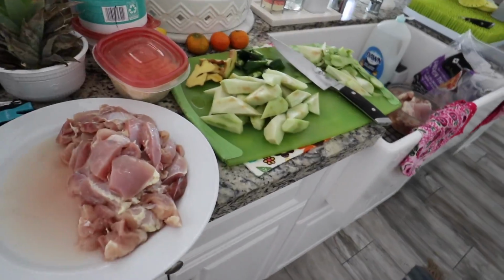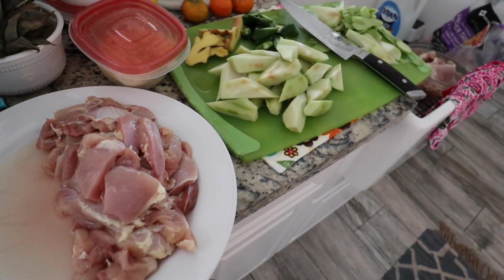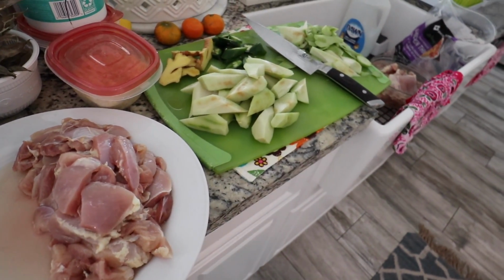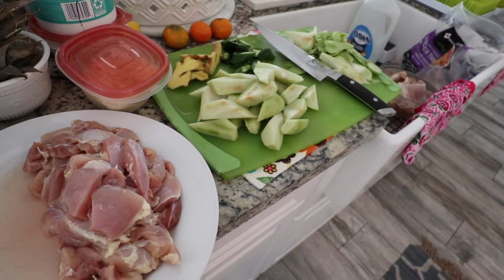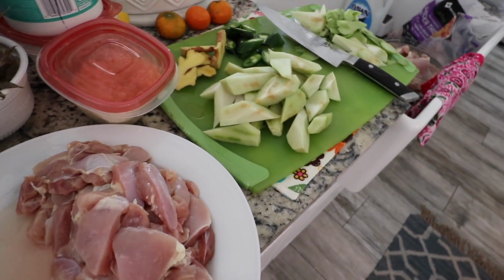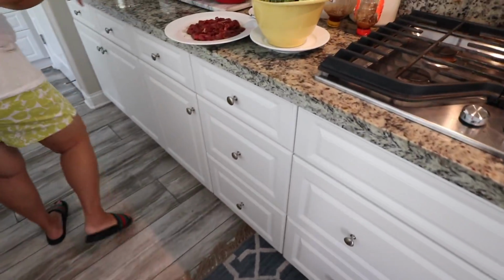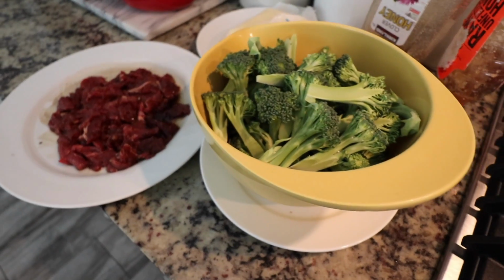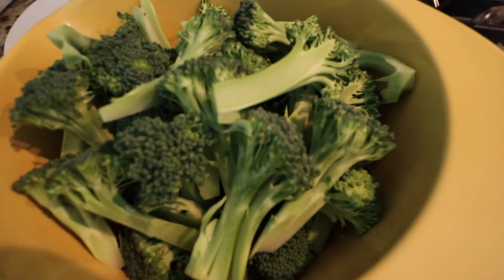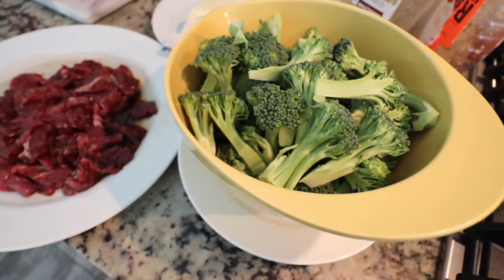Whoa! Alright, let me show you what Mom's making. She's cutting up stuff to make... Wait, what is it again, Mom? Chicken with coconut milk. And then she's gonna make some beef with broccoli over here, because that's the kids' favorite. They love the little trees. Gotta get those little trees.